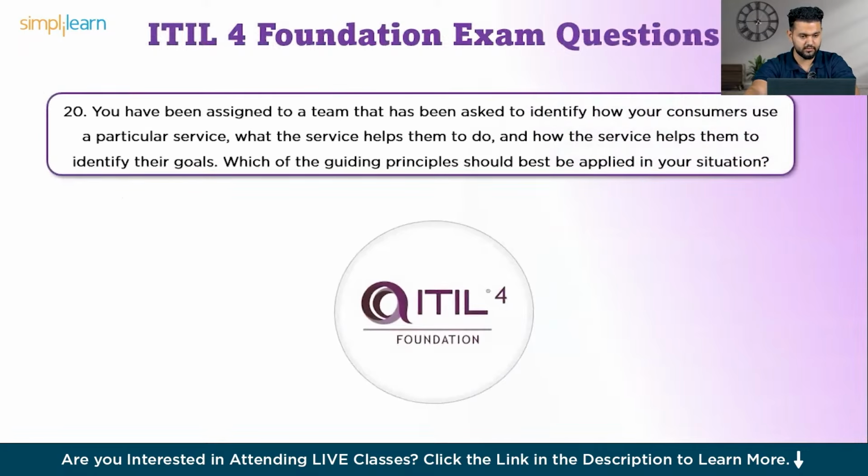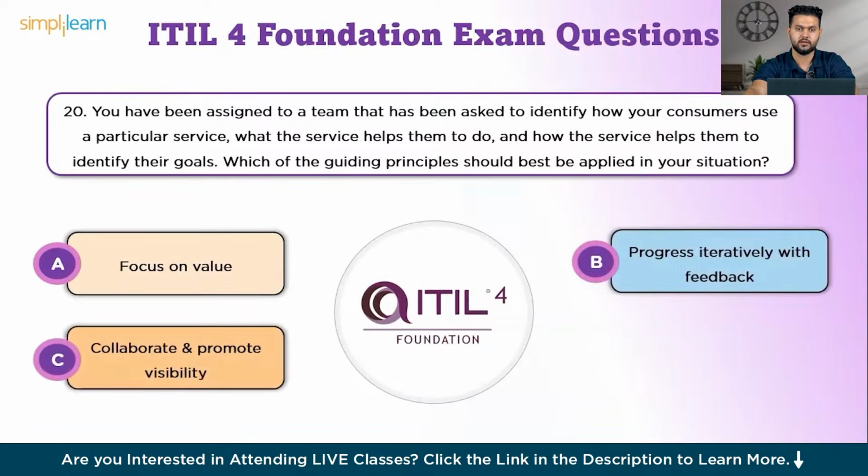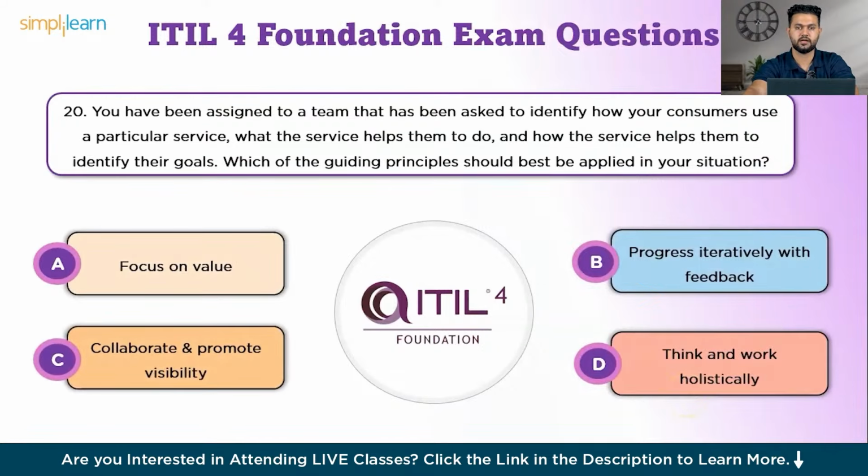Question number 20. Again, this is a situational kind of question. So you have been assigned to a team that has been asked to identify how your consumers use a particular service, what the service helps them to do, and how the service helps them to identify their goals. Which of the guiding principles should be best applied in your situation? All right. Option number A is focus on value. B is progress iteratively with feedback. Option C is collaborate and promote visibility. And option D, think and work holistically.